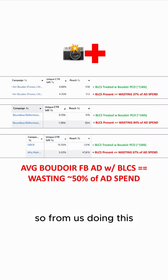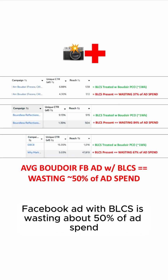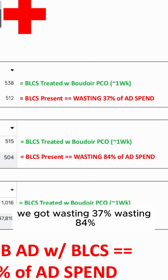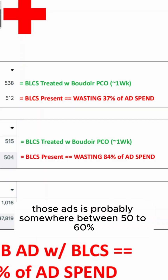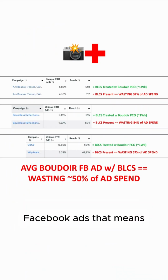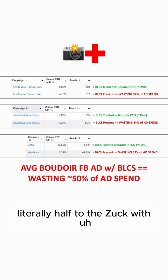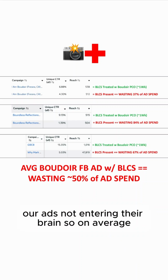From us doing this, we've discovered the average Boudoir Facebook ad with BLCS is wasting about 50% of ad spend. I mean, look at this. We got wasting 37%, wasting 84%, wasting 67%. Average those out, it's probably somewhere between 50 to 60%. So if you're spending more than 10 grand a month on Boudoir Facebook ads, approximately 5K every single month is being wasted, literally half to the Zuck with nothing to show for it. We're paying to have women scroll by our ads, not entering their brain.